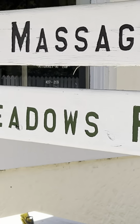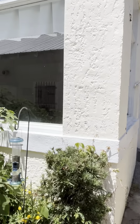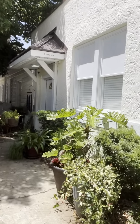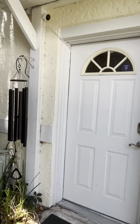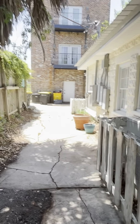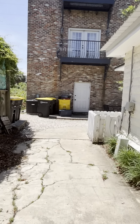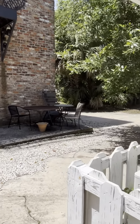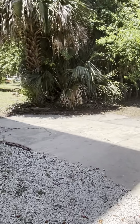So I'm going to go in between right here. That's the entrance to the attorney's office, and right here is the entrance to the Massage Works. And then it's got a little alleyway. That's the back end of our coffee shop, Shanty Cafe. And that's going to take you around here and back out to our main drag, which is Broad Street. We're right over here.